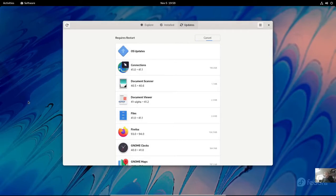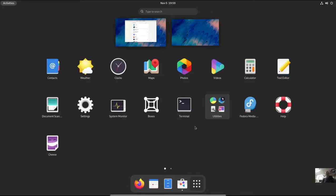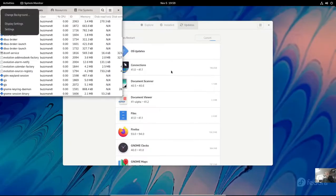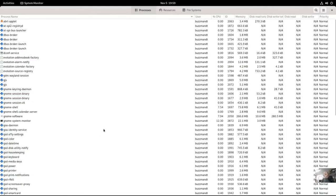I guess we can look around, right? While it's doing that. Okay. Let's load up System Monitor. That sounds like a good idea. Okay, how do I make it bigger? Oof. Feel like such a rookie. Okay, double click makes it bigger. All right.